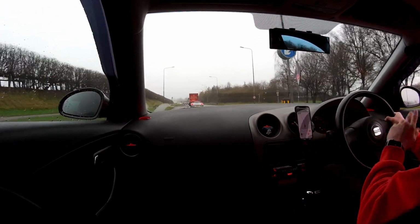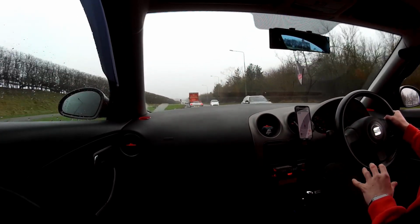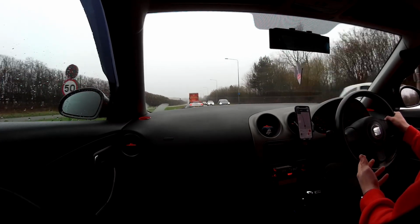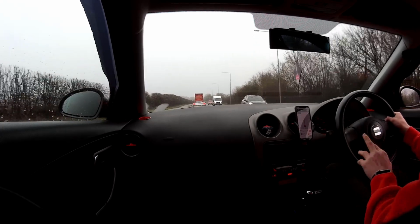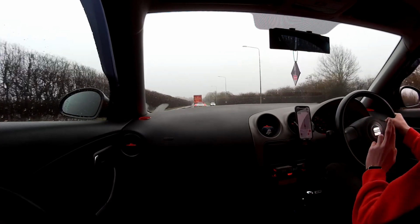Airbag light off. Yes, good. I think it was because we took the seats out and changed the steering wheel, and I didn't disconnect the battery, which is kind of dumb. So the airbag light's now cleared, fingers crossed. I really hope it stays off for the MOT, because that'd be good.